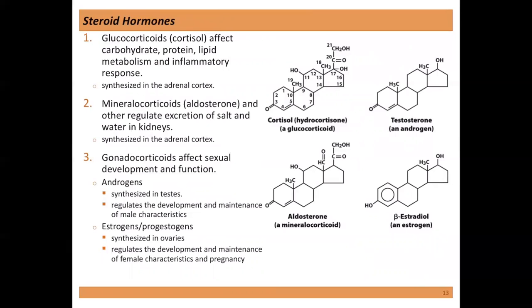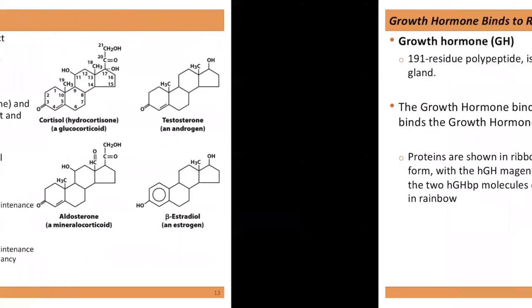So also in the adrenal hormones, you have, like I said, the different tissue, the adrenal cortex, and you've got three different types of hormones released. And we talked about these back in the lipids. In fact, this is the exact same slide from the lipids, and so I won't read through this again, but essentially you've got the glucocorticoids that affect metabolism, again, energy release. You've got the mineralocorticoids, and just like the name says, mineral, they're going to regulate water and salt. And then you've got the gonadocorticoids, and they affect sexual development and function. And you've got the male-specific androgens and the female estrogens and progesterones.